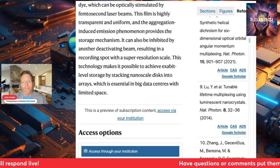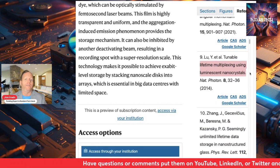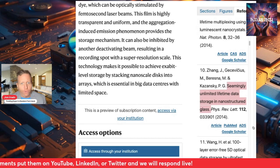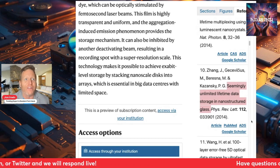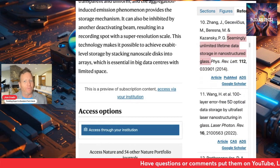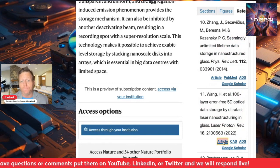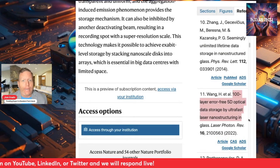They can stack multiple nanoscale disks into arrays. It's endless. Obviously, further improvements are going to be needed for reading and writing speed and efficiency. I remember back in the day when they first released writable CDs and writable DVDs, it would take hours to write, and I'm sure this takes just as long, if not longer. But we're talking a lot of data, and very expensive equipment as well.